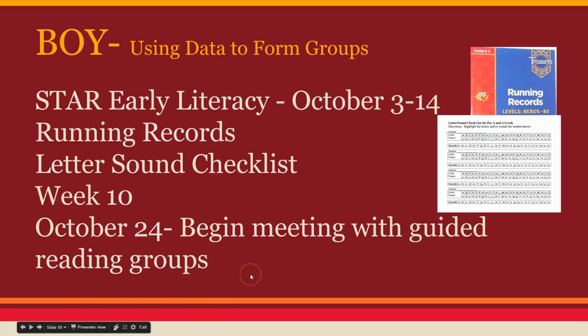Now, your early literacy assessment will take place October the 3rd through the 14th. They will be going to the computer lab, beginning that assessment. I hope that you have been doing running records with them if you feel like they are ready. Remember, your academic coaches will show you where to get the running records books out for Treasures. I am putting a copy of the books that go with the running records on each campus. They will be in your level library. And make sure that if you're not using this letter sound check, that you're using something like it to know where they are beginning.